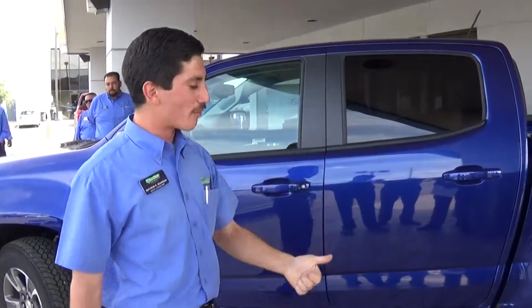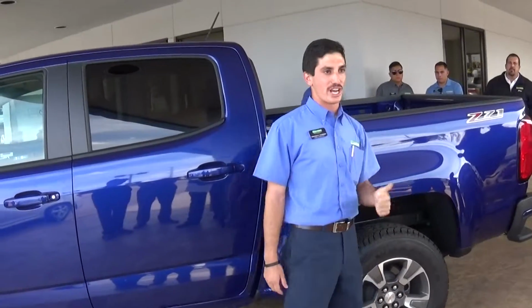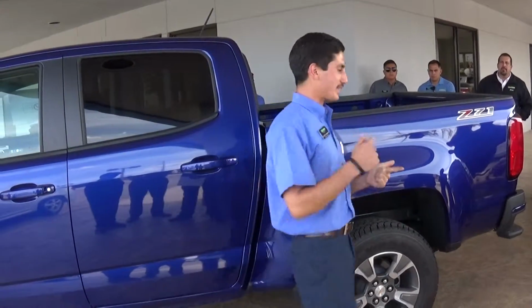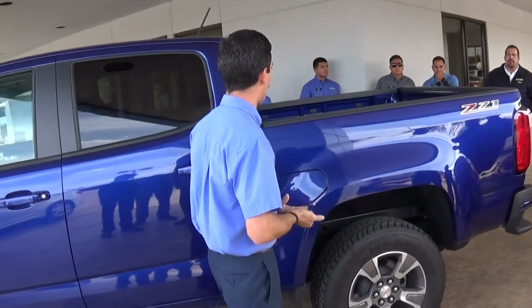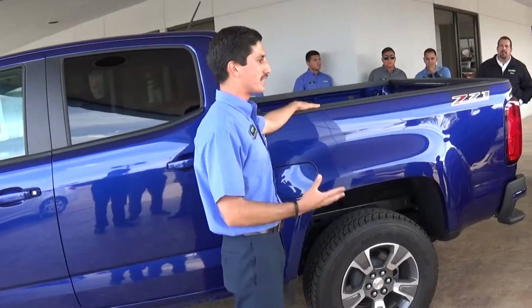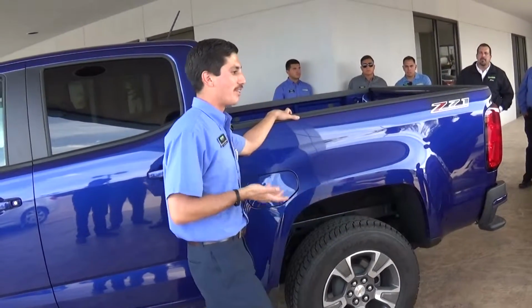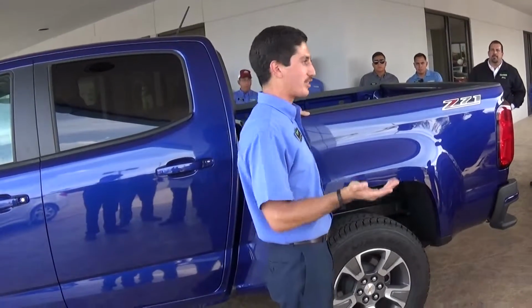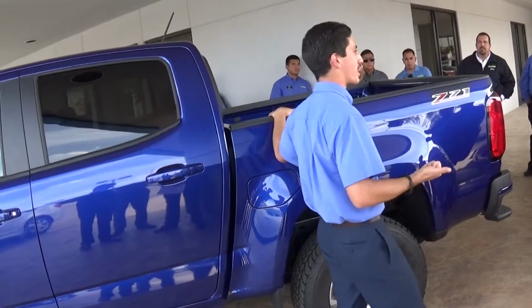Now, none of our competitors have OnStar. OnStar is a huge thing for GM. It's class leading, it's the safest thing out there, and it's affordable for people that want it inside of their vehicle. We offer a 5-year basic plan with the vehicle, which gives you the key fob remote services, and then you also get the dealer maintenance notification for free for 5 years. Now, for the 6-month trial, you get the directions and connections.